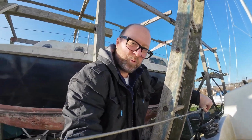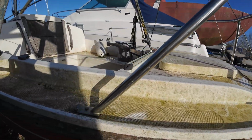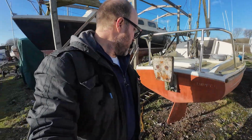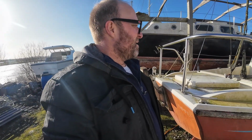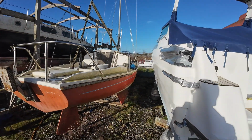Oh God, I'm trying to do this one-handed. Just this ladder is about to slip. Oh. Yeah, look, all these are good, but yeah, that would make a brilliant boat. But I think for someone that's got a bit more time on their hands, the inside especially is just horrible. But what a lovely boat.